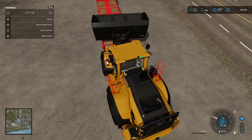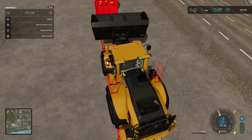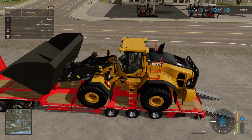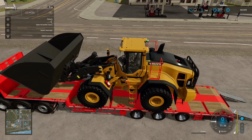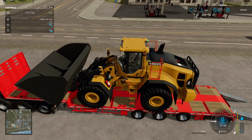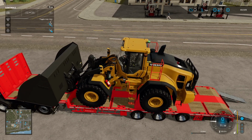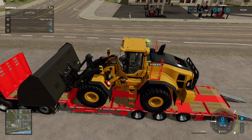Be careful while we load it up here. Should have moved those ramps slightly out towards the side. That's fine. Yeah, it looks pretty centered. So take it all the way forward so we can lower the bucket down onto the top ramp, just a bit of added stability. Oh, we don't want to lift the front wheels off. Now, put the bucket flat. There we go. Yeah, that's fine.